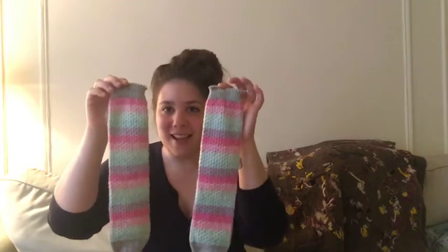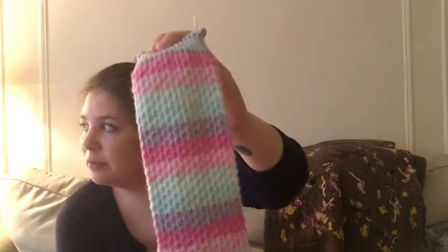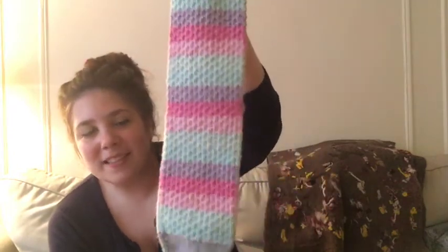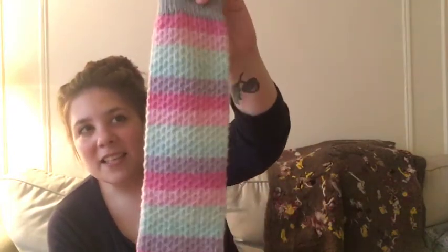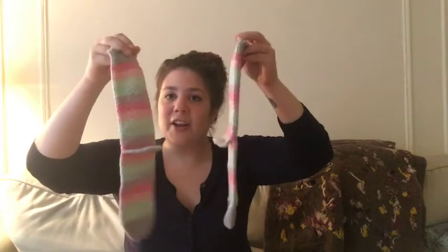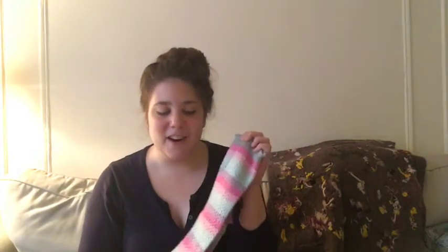My second finished object is another pair of socks. These are Hermione's Everyday Socks. Ooh, someone's honking outside, I hope you can't hear that. And this is Knit Picks Felici in the tea party colorway, and then the heels, toes, and cuffs are just in one of the Knit Picks Stroll gray heather colors. These are so cute. I'm so happy with them. I think these will be so perfect for curling up in on a snowy morning.